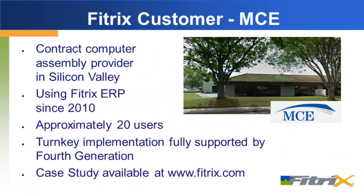Just a quick highlight of one of our customers. MCE is a contract manufacturer. They make high-end servers, rack-based servers. Before they implemented Fitrix, they were tracking a lot of their manufacturing processes on spreadsheets and by hand, and basically didn't have any way to grow any further. They told us that within 6 months of implementing Fitrix, they've been able to cut their inventory cost in half because they didn't have to way overstock to keep things moving.